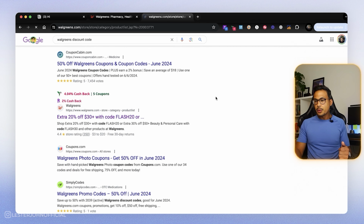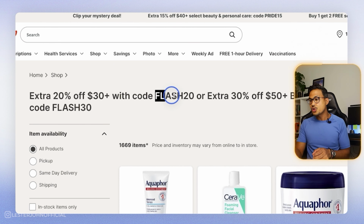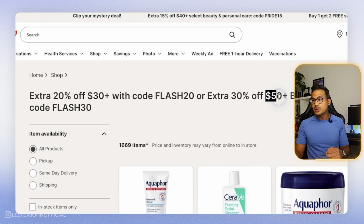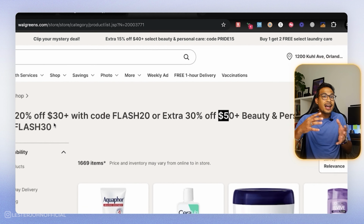Going through here, they have an extra 20% off $30 with the code FLASH20, or extra 30% if you spend $50 plus. That's a way better discount than what they had advertised here. And it's almost kind of hidden, because you had to go out of your way to do a Google search. Of course, it only took a couple of seconds, but that effort, that question, prompted me to ask: is there a better code out there? Is there a better price, a better discount? It's a nice little question that we can program ourselves with for pretty much anything. Like, how can I get gift cards at a better price? There are sales going on, there are different ways to do it if you ask that question, and that's where your creativity and imagination start to cook up.